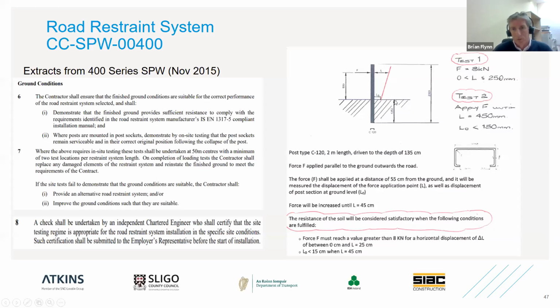It's 1.35 meters below ground and the remainder above ground. A force of 8 kilonewtons is applied to the post, 550 mil above ground level. And at that point, the movement or the displacement at ground level should not exceed 250 millimeters.